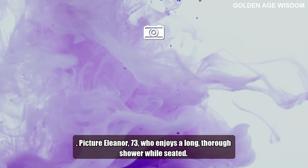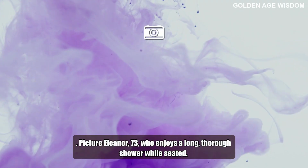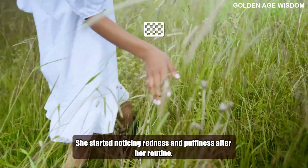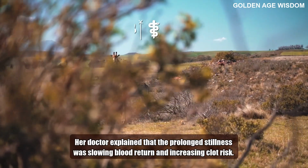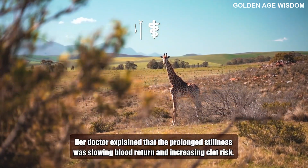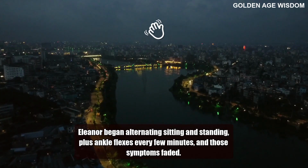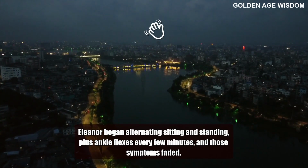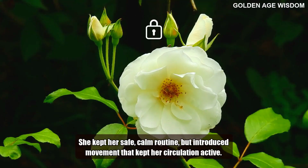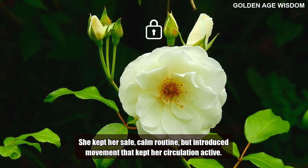Picture a lean 73-year-old who enjoys a long, thorough shower while seated. She started noticing redness and puffiness after her routine. Her doctor explained that the prolonged stillness was slowing blood return and increasing clot risk. She began alternating sitting and standing, plus ankle flexes every few minutes, and those symptoms faded. She kept her safe, calm routine, but introduced movement that kept her circulation active.